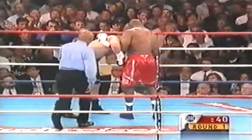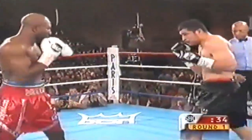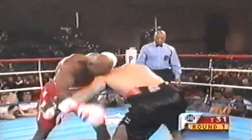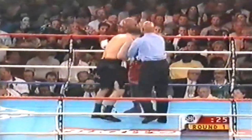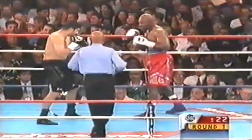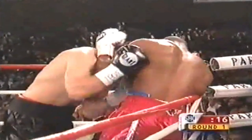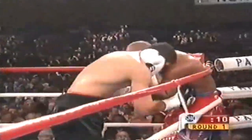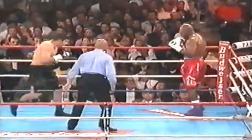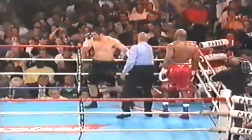The jab is working perfectly for John Ruiz. He's not only getting in with the jab, closing the gap, getting inside, he's scoring with it. And the fans getting behind Holyfield. Right, step back, step back. Ruiz winning round one. Scoring effectively. Left hook there to the jaw. Short, snappy punches by Ruiz. Opening round for the relatively unknown John Ruiz.